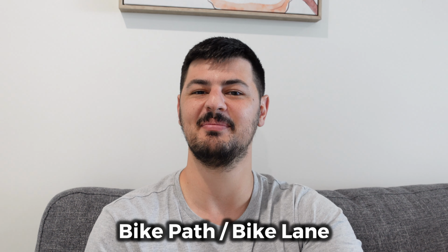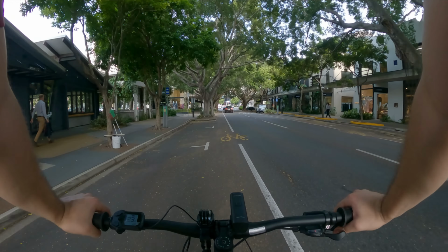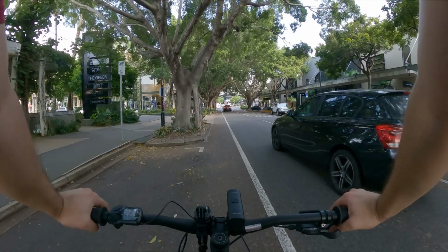So let's talk a little bit more about the commute itself. So going into Fortitude Valley, I'd say it was around 80% bike paths. So I think they've done a really good job in Brisbane of getting bike paths. That may vary depending on where you are in Australia. But for me, who's not super comfortable being on the road itself, it's good to know that there were a lot of bike paths.